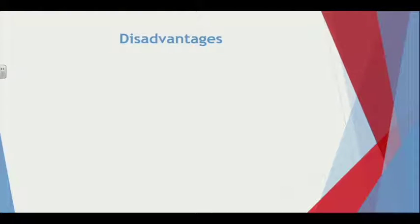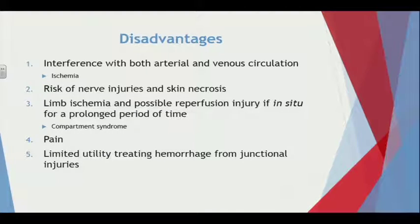But with everything, there are disadvantages. So what are some of the disadvantages you think you have with the tourniquet? What's that? Lack of blood flow. Yeah, well, that's the big thing: interference with both arterial and venous circulation, which can lead to ischemia. Okay?